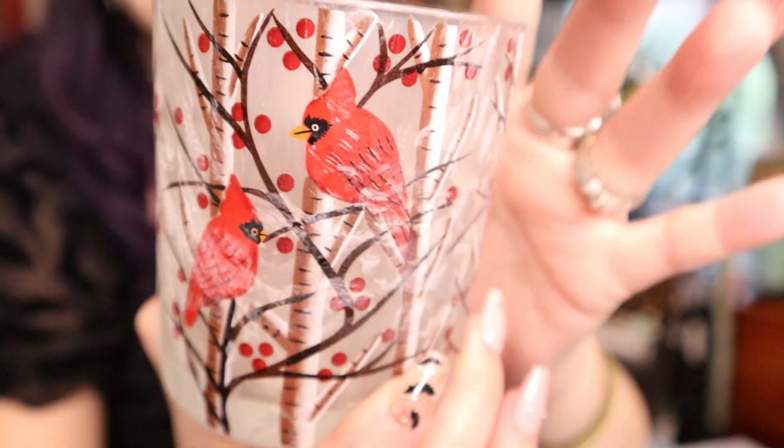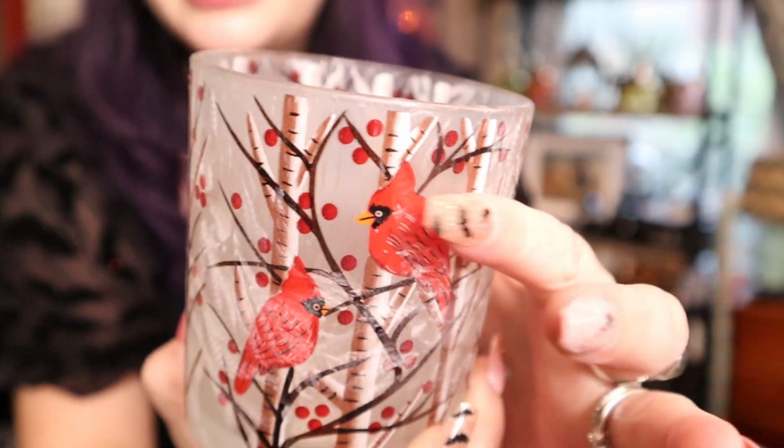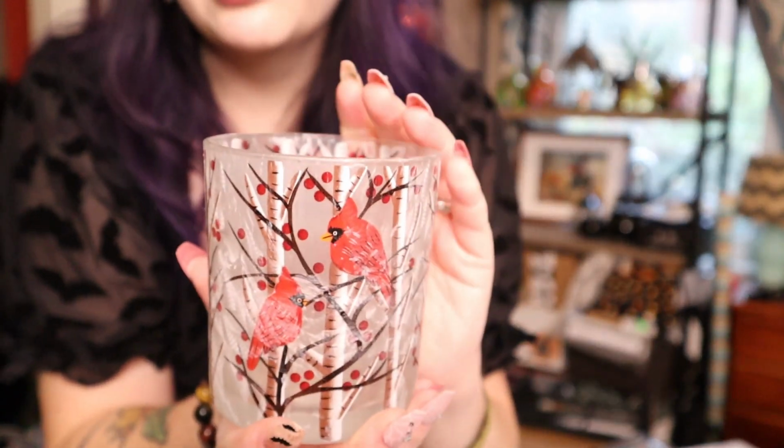And then I also got this cardinal candle holder. Look at this, these wintry trees with all the little berries on it, the cardinals, and kind of snowy glass. I love this so much. This is going to be a really, really pretty candle holder. Like I said in the video before, I love cardinals. I just love a lot of birds, but cardinals have a really special place in my heart. I already have several cardinal wintry kind of decor items, so I think this is going to be really pretty. I'm going to have a whole little area of all my birds and cardinals and winter woodland. So I think this is going to be really pretty with it.